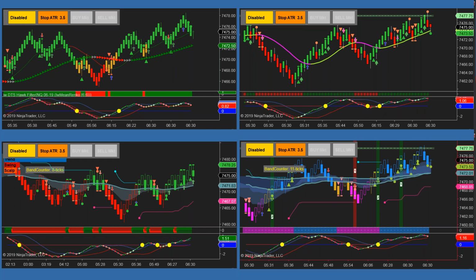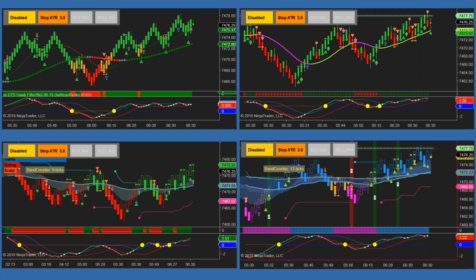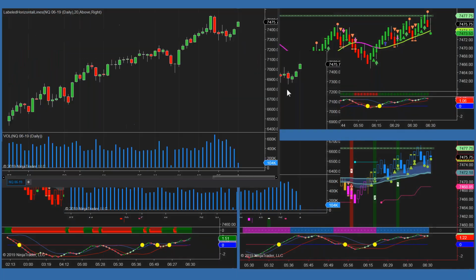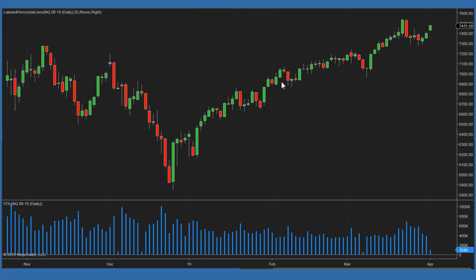Overall, it looks like it was a fairly interesting week. Here's the daily chart, this, of course, for the NASDAQ. And it looks as though we had a couple of bearish days. The market's settling out pretty quick here when it encountered 7,300. And then some very, very bullish sessions.